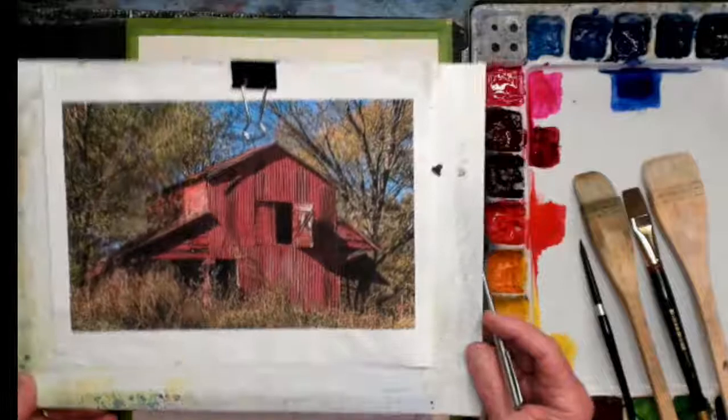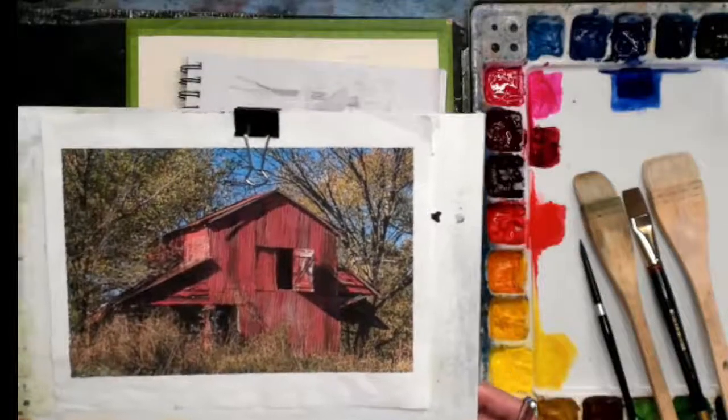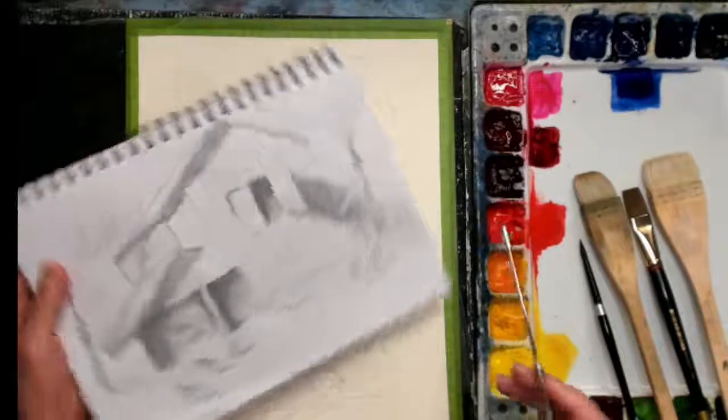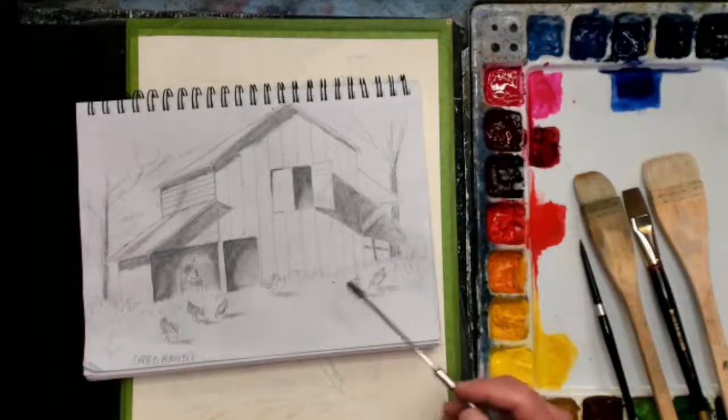So let me get started here. Let me continue on with my presentation. That's my reference photograph. I'm a little bit excited today because I like the subject matter and I can't wait to get started. But I want to go through my preliminary planning, because I did a lot of planning for this painting.